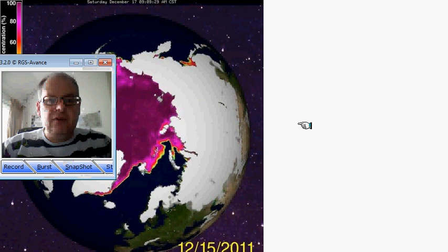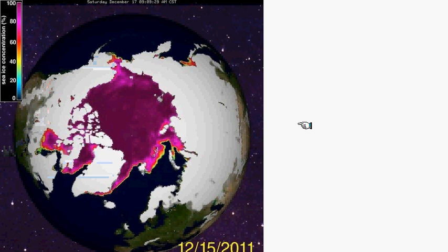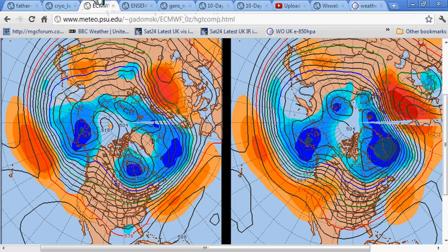Temperatures for Father Christmas on Saturday evening in the atmosphere at about 30,000 feet, which is where I believe he flies, are about minus 30 to minus 35 degrees Celsius, so it's going to be quite a chilly one. Let's get on with the forecast though.